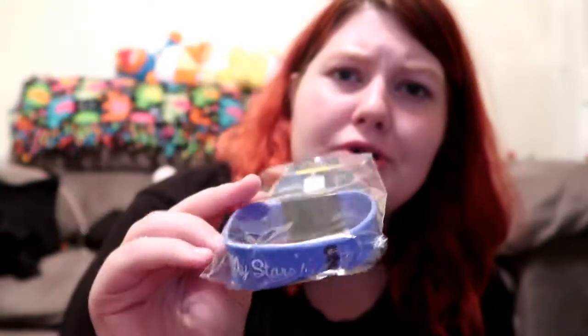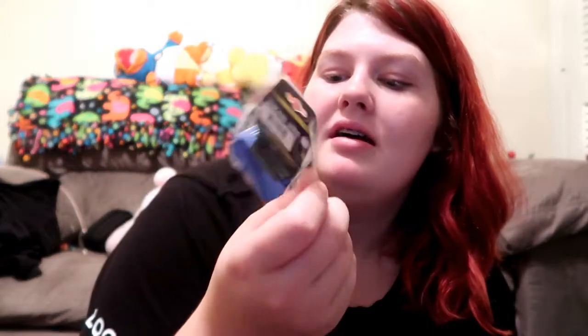The next thing really does not make any sense. This came in my Steven Universe box. It's a Doctor Who bracelet that says "Oh My Stars" and it has characters on it. I'm sorry, don't hate me, I don't watch Doctor Who. I don't like it, so I don't know this reference. But my sister likes Doctor Who, so I'm probably gonna send this to her.